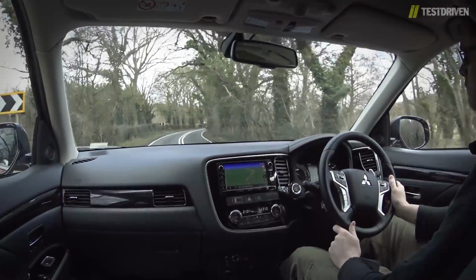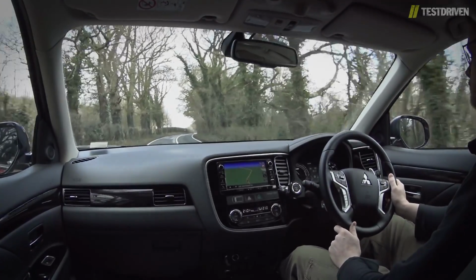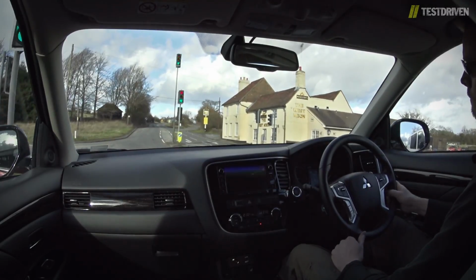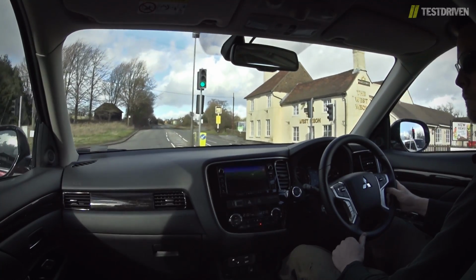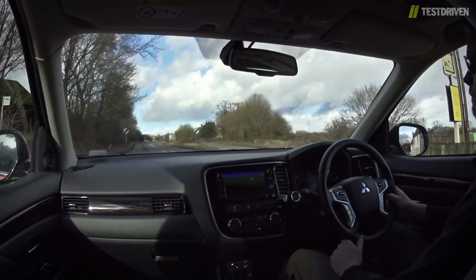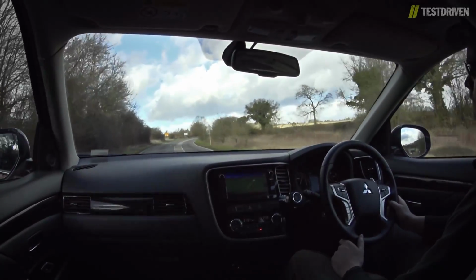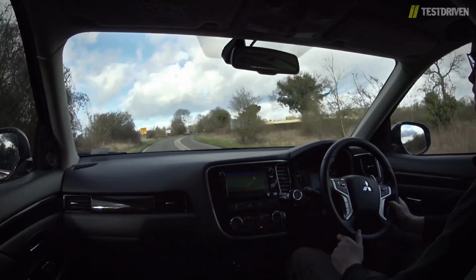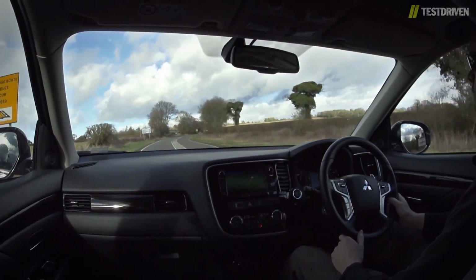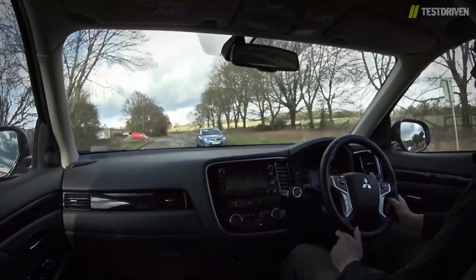Generally speaking, when the petrol engine does fire up, it's largely inaudible, certainly quiet enough for you to not notice most of the time, although if you gun it away from the lights, the engine will rev up pretty quickly. Even then, it's not intrusive. In fact, it's probably about the same as any car with CVT transmission, but do bear in mind that in normal driving, most noises you hear in a car are more likely to be wind and tyre noise.